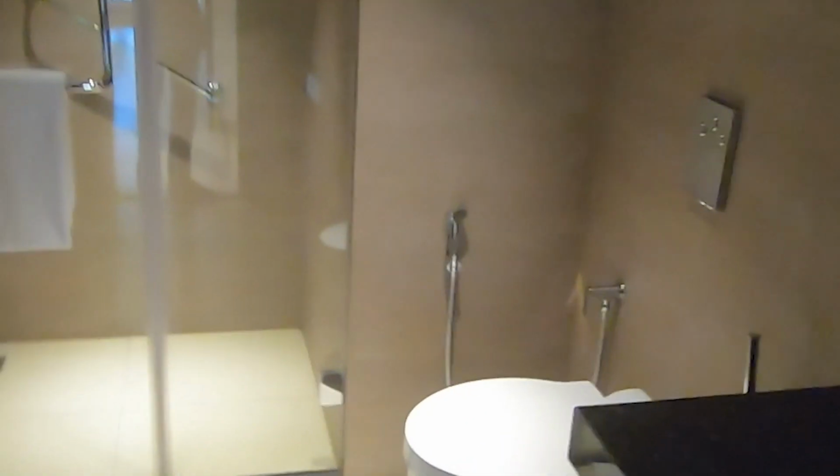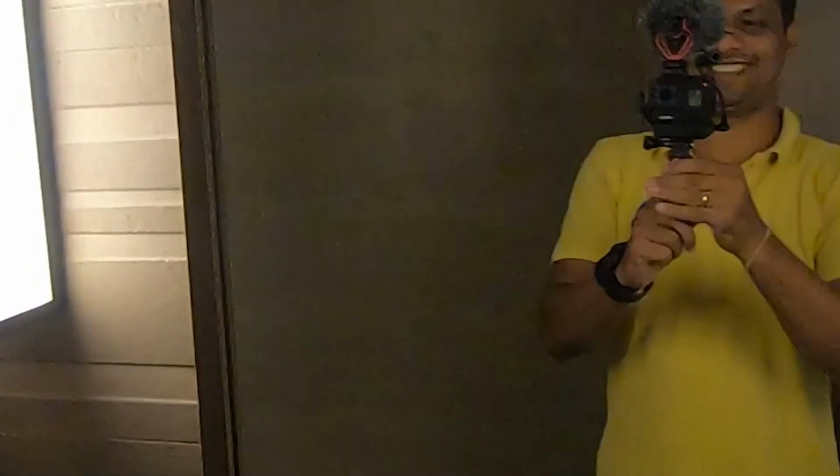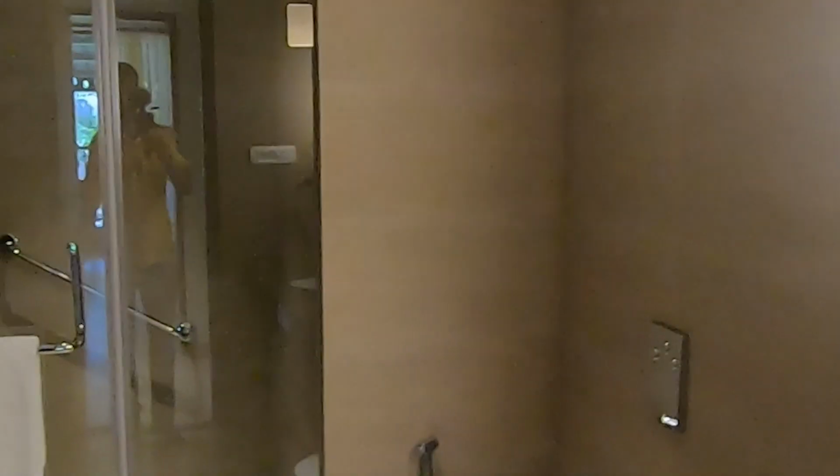Beautiful and well maintained. That's a common toilet. Just switch on the lights. This is the toilet. Shower area. And that's me. So that's about my 1 BR.